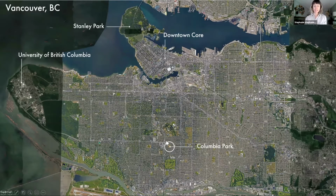And to orient those who may not be super familiar with Vancouver, this is the downtown core, this is Stanley Park, and this is the part of Vancouver you'll probably visit if you're a tourist here. You probably go along the waterfront and the seawall. But the majority of Vancouver down here is all primarily single family housing. And it's got residential zoning, and the blocks are almost pretty uniform no matter where you go throughout this part of the city.